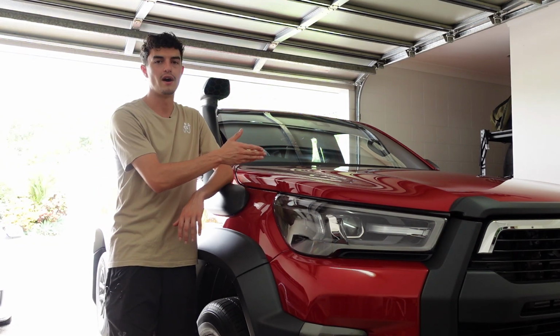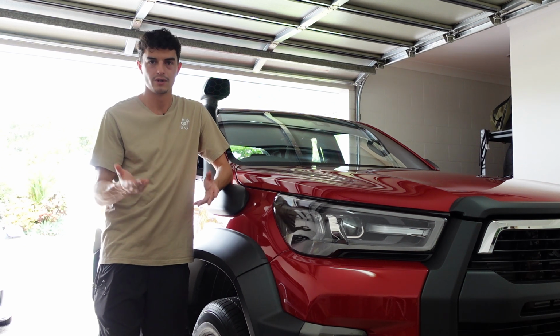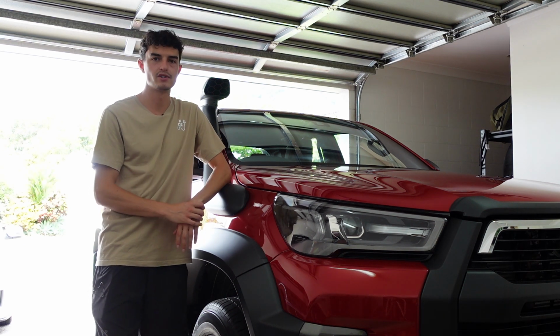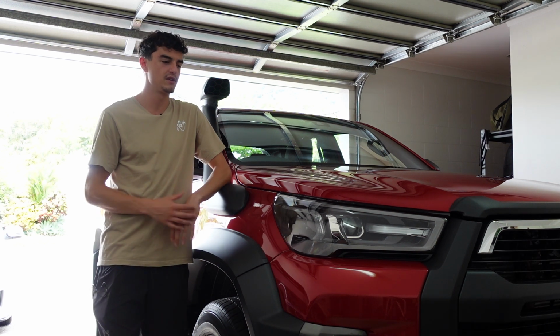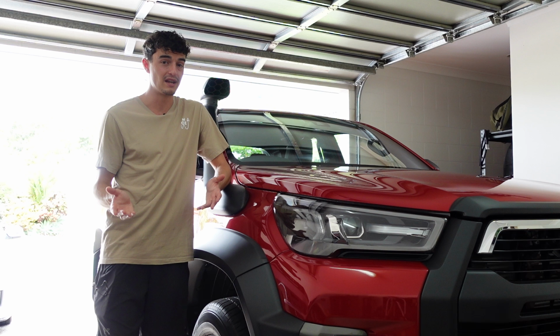Tied first with resale value, the reason why I bought this Hilux is also reliability. The reliability of these Toyotas is unmatched. And everyone's going to bring up the DPF situation. Listen, if you actually talk to a lot of people, they'll say it's actually not that big of a deal.